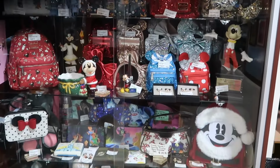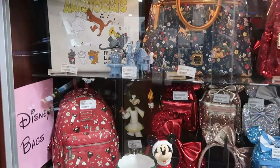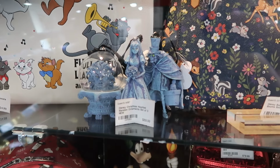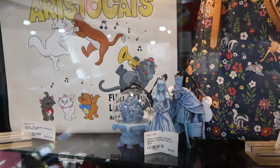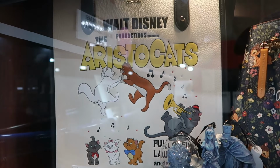It looks like there's a bunch of different Loungeflies and Dooney and Burke items. I do want to dive right in. They have some Disney Christmas Haunted Mansion ornaments. You get the 3 there. Look at that. You get the Bride, Madame Leota, and the Hatbox Ghost. $89 there. And here's a Walt Disney Aristocats bag. This one's actually Kate Spade. I've never seen that one before.